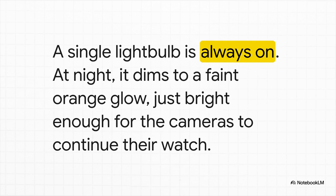And this detail? This is just chilling. The light is never turned off. There's no real darkness, ever. It's a constant 24/7 reminder that you are being watched. At night, it just dims down to this faint orange, just bright enough so the cameras can keep their eye on you. Never a moment of privacy.